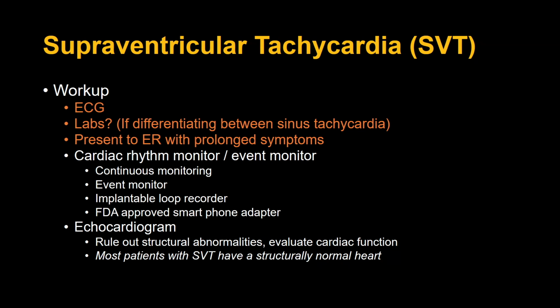Usually after I've established that they do have SVT, that's when I will send them for an echocardiogram, unless I'm worried about some sort of heart failure type picture. Most patients that have SVT will have a structurally normal heart, but someone that has a structural heart defect is more likely to have an arrhythmia. So I will get an echo just to rule out structural abnormalities and evaluate heart function.